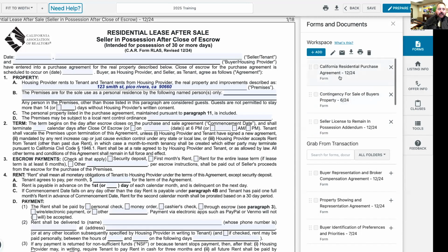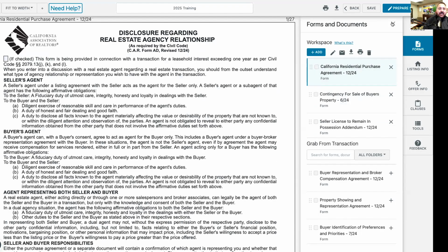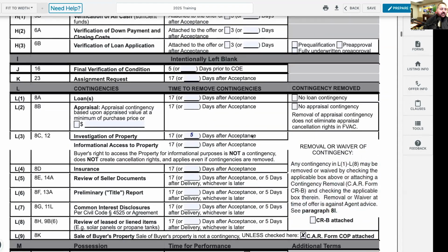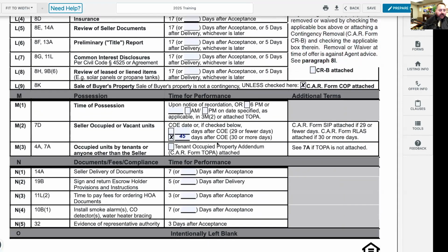negotiation. But if it does exceed that 29 days that we just talked about, right? So if it does exceed 29 days, you have to include the RLAS. Okay. All right. So let's finish there for today because it's already 11:54. And I'll give you guys a moment to ask some questions.